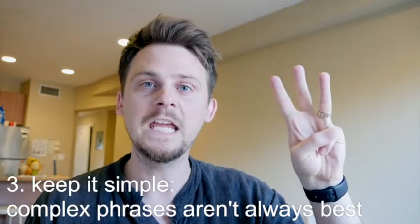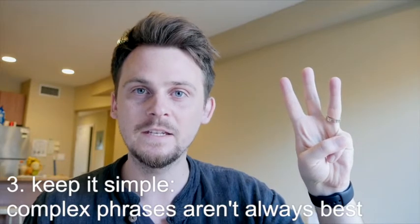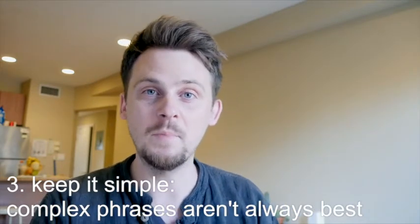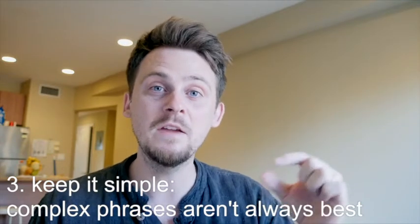Number 3, keep it simple. Actually, the correct way to say something, or the best way to say something, may be very simple. English is a language of description. There are many ways to say something. But often, saying something in a simple way is the clearest, and there's nothing wrong with doing that. Native English speakers often use simple sentences to express their ideas, even if the ideas are more complicated.